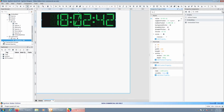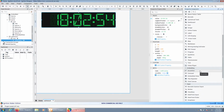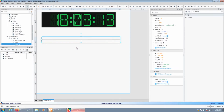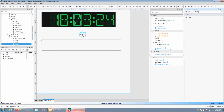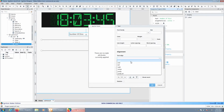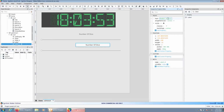So the next thing that I want to do is build a dice roll simulator. And so there's going to be a few different components that we want to use for that. So the first thing that I want to do is grab a slider. Here it is. We'll make this guy pretty big. We can duplicate him so he's the same size, drag him down. And then we want to get some labels in there so we know what these guys are. So this first one is going to be number of dice, and make him big. And then I'm just going to edit his style real quick and make it so that he is center aligned. I'm going to copy him and paste that there. And so now we have the number of dice, and the other thing that we need is the number of sides on the dice.